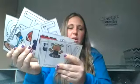So, super, super cute, easy, and it's independent. So the kids can do this all by themselves. And so I laminated these cards so you can reuse them over and over and over again. And then they just use an Expo marker, they trace it, and then they erase it. So it's perfect. It's easy to store. It's easy for the kids. They feel successful. You feel successful.